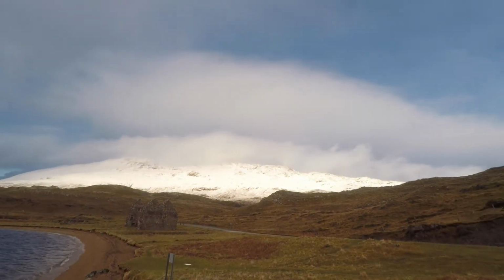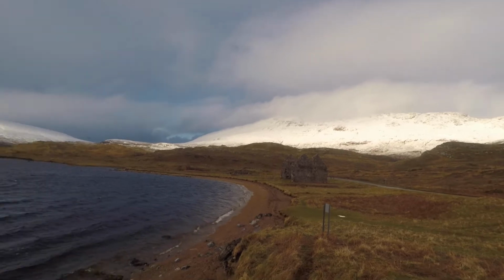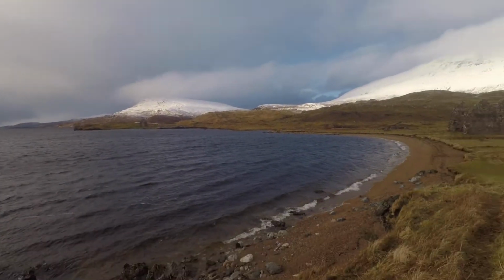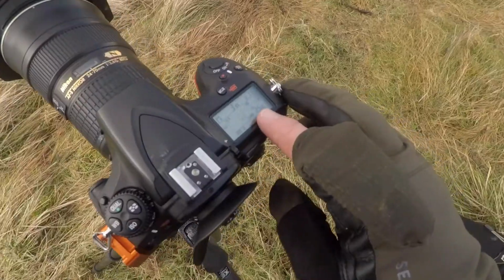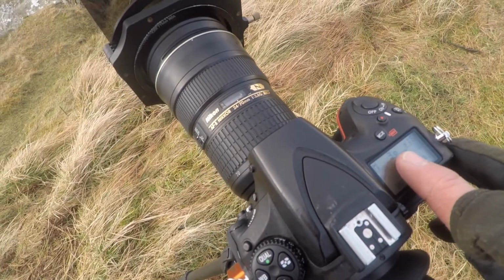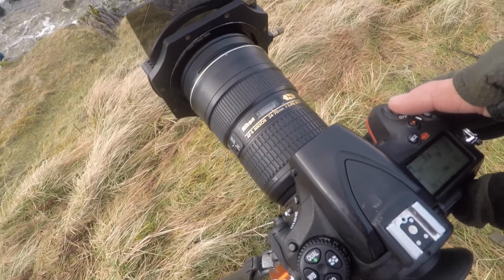Oh, look at that light. It's quite blown out here on this camera, but that looks so nice. So it's just a waiting game. At the moment, settings wise, ISO's at 250, f16, 30th of a second, and I'm doing a 3-stop bracket, yeah.